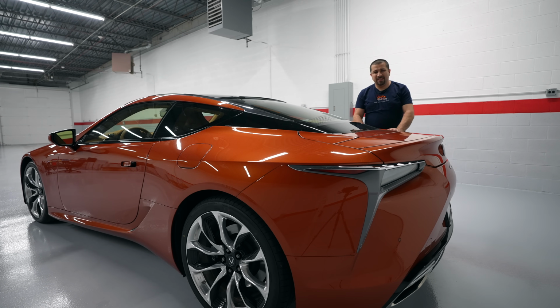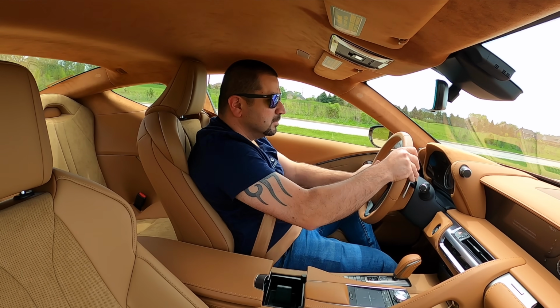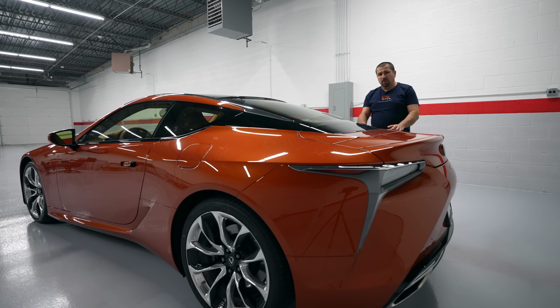Let's talk about some things that I actually do not like about the LC500. No car is perfect, and as beautiful as this thing is, it does have a couple things that are not very nice. The first one is the transmission. If you noticed in the test drive, when I took off with this thing, I was in manual mode.